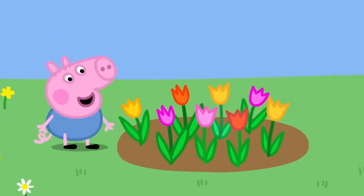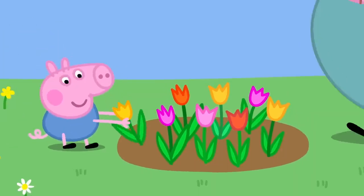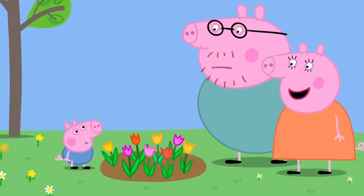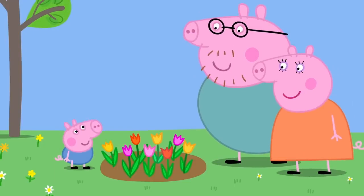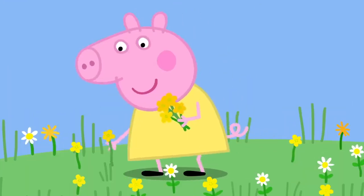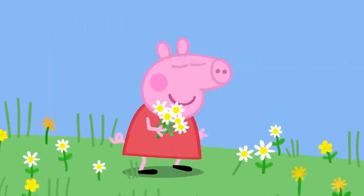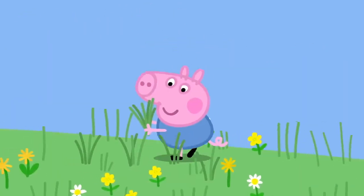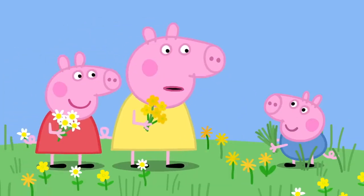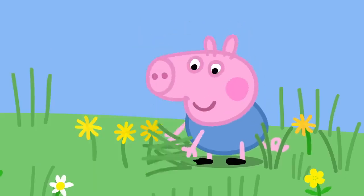Ooh. George has found some very pretty flowers. George, don't pick the flowers in the flower bed. Only pick the flowers in the grass. Chloe is collecting buttercups. Peppa is collecting daisies. George is collecting grass. Don't pick grass, George. Pick dandelions, like this one.